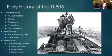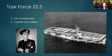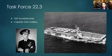Okay, so now we'll shift gears and look at the American side of things. So the American sailors, and in particular, Task Force 22.3. And this particular task force was led by the USS Guadalcanal, which you can see pictured here.